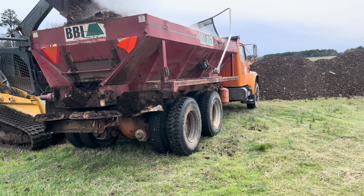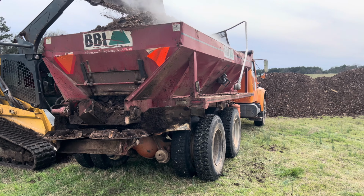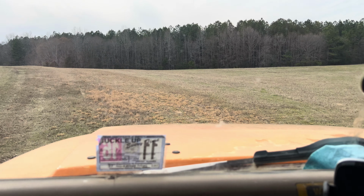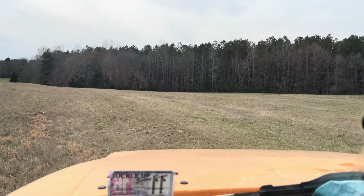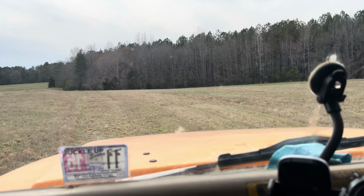So Chris has got us loaded with the last scoop. Let's go spread it. Hi guys, we're on the iPhone, holding it by hand. It's gonna be a bumpy ride.